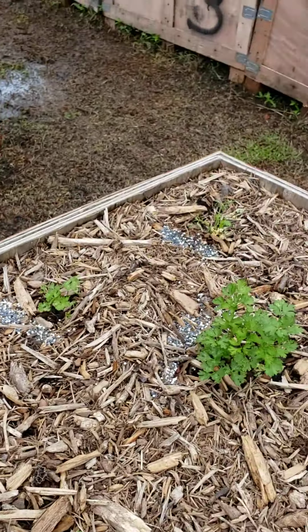Here are our gourds that are growing. Another gourd. Another gourd. Another gourd. And as you can see right there, we're trying to get a project started to where we're going to get the ducks their own little pond in the back. So like I said, filled that up.